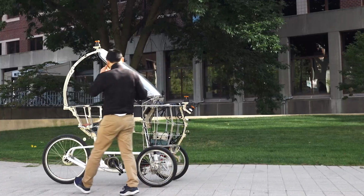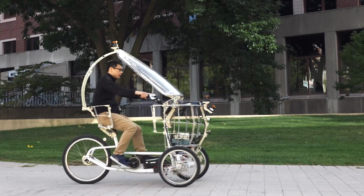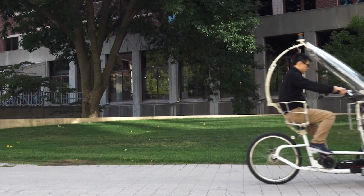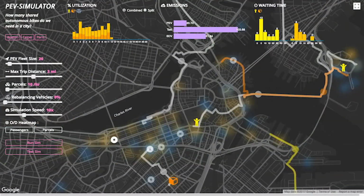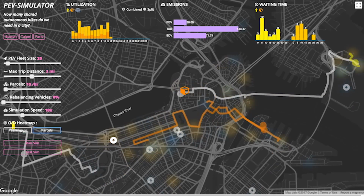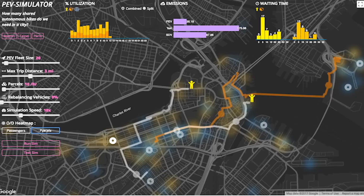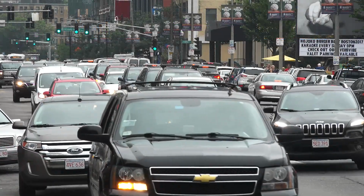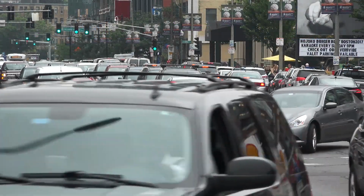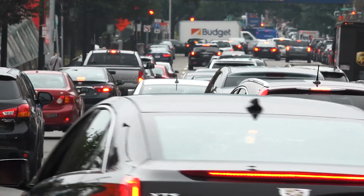These vehicles can be designed to move both people and packages. So when that PEV comes to pick you up, it may have an Amazon package in the hold. You're not even necessarily aware of that. And you can imagine a very sophisticated routing system that would coordinate the movement of packages and the movement of people.